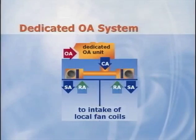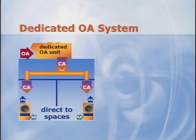A dedicated outdoor air system devotes one air handler to condition all the incoming outdoor air used for ventilation. Meanwhile, the local fan coil unit handles the sensible load in each zone. The conditioned outdoor air is typically delivered to the zone in one of two ways. The first approach is to duct the outdoor air directly to the intake of each fan coil, where it mixes with return air from the zone. Then the fan coil maintains space temperature by cooling or heating this mixture. The second approach is to duct the conditioned outdoor air directly to each zone, as shown in this slide. In this configuration, the fan coil cools or heats only the recirculated air to maintain space temperature.